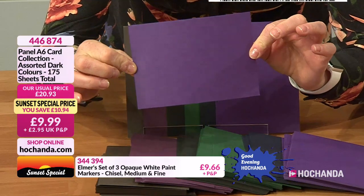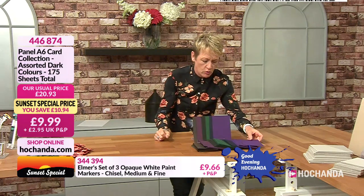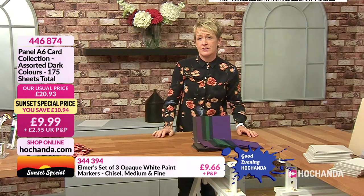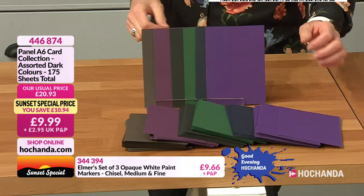A bit more. I am the card whisperer. I would say that's probably about 200 GSM, don't quote me on that. But great colours, great sizes, and if you want to get hold of these, it's a great price at £9.99, saving £10.94. It's an excellent deal, it really is.